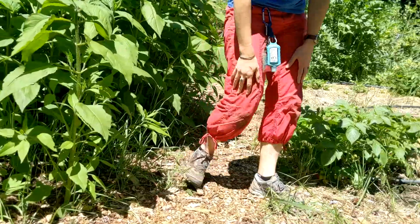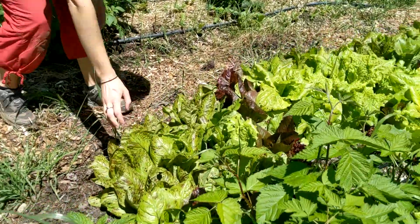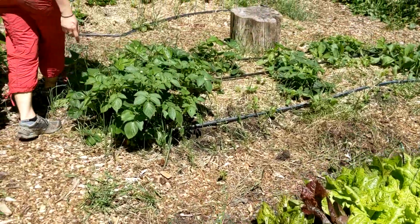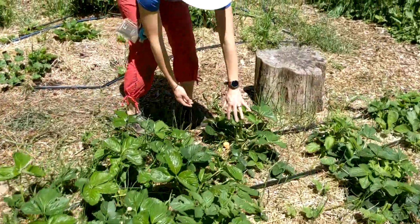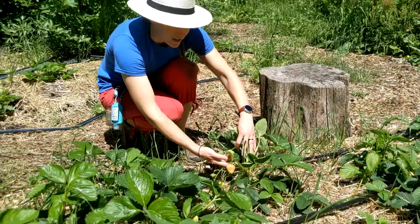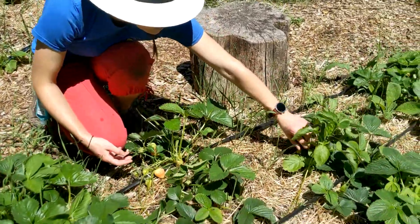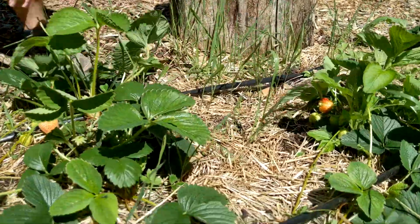We have some lettuce here that we've planted that's growing into big full heads of lettuce. And very exciting, our strawberries are starting to ripen. So we have lots of green strawberries here, and some are getting nice and red with this warm sun that we've had.